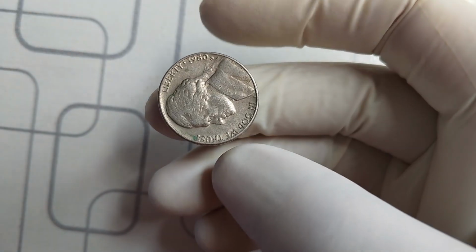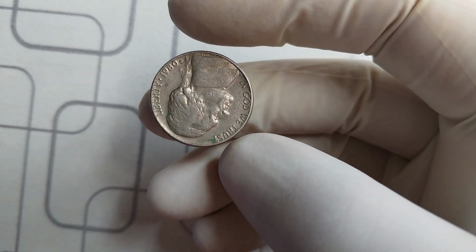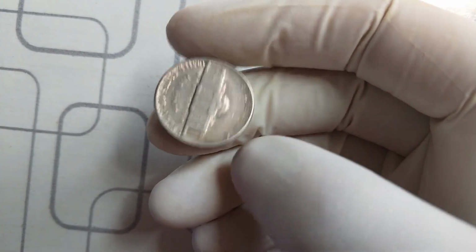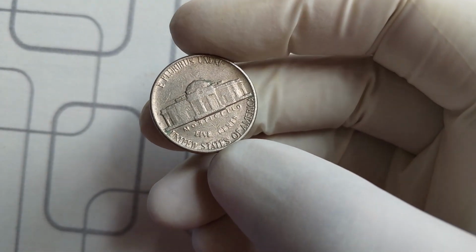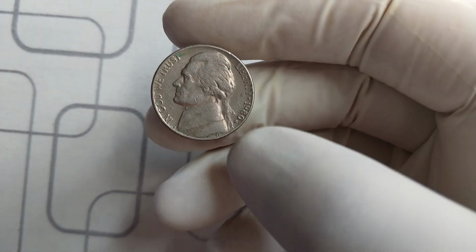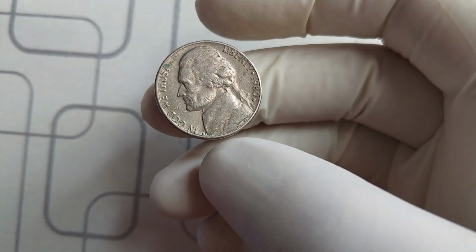Today, we are diving deep into one of the most fascinating and valuable coins in the world of American numismatics, the 1980 mint marked Jefferson nickel. This coin has captured the attention of collectors, investors, and history enthusiasts alike, and for a very good reason. Its current market value is a staggering $19 million, making it one of the rarest and most sought-after nickels in existence.